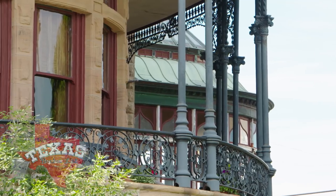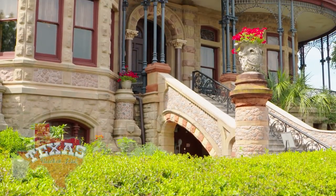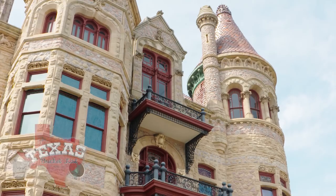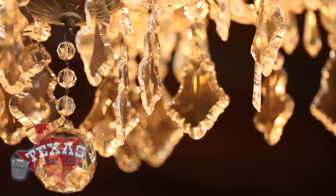Finished in 1892, after 5 years of construction, this 20,000 square foot mansion cost $250,000 to build all those years ago. Today, that's around $6.9 million. Everywhere you look, I mean, they spared no expense. No, there was no expense spared.